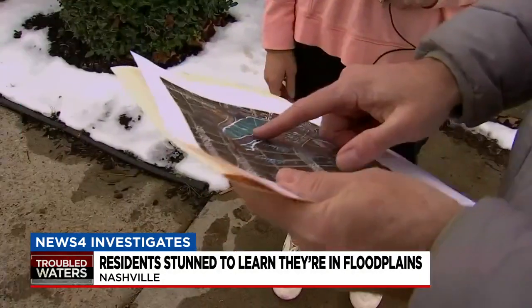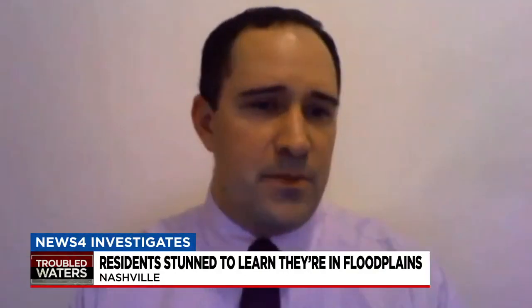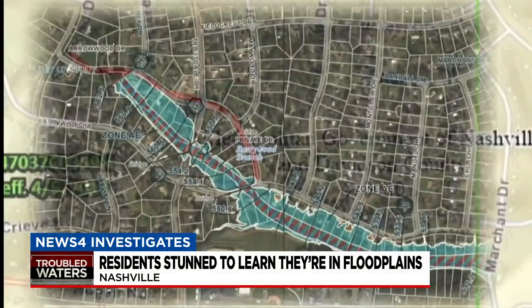But we found many of the new floodplains surround 7 Mile Creek and the streams on the fringes of the county. And if people have houses with mortgages in these floodplains? Unfortunately, I believe it means you have to buy flood insurance now. Really? We've simply helped identify risks for people, and now those people have an opportunity to mitigate that risk.